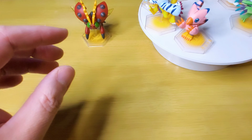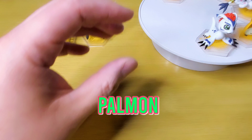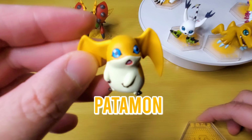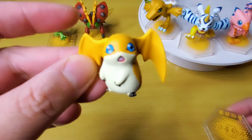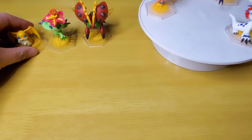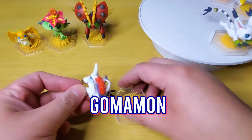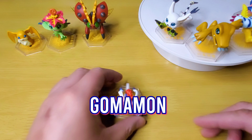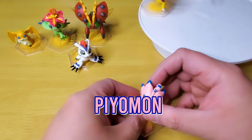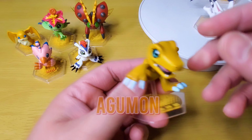Then I guess it's Palmon. And then Patamon. I know he's cute, but when he evolves into an angel, he looks like a potato with wings. It doesn't make any sense when he evolves into an angel. So that, and then Gomamon. Then Piyomon. And then, hate to say this, but it's Agumon.